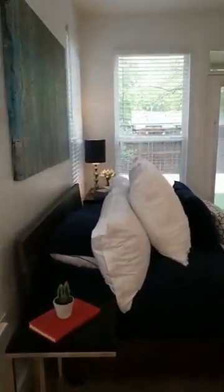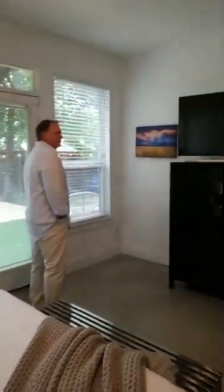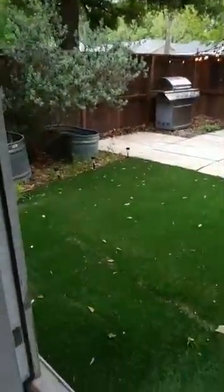Great little condo. It only shares a garage and the kitchen wall. Otherwise, nothing else is shared. We'll go outside real quick and take a quick look at the backyard. Somebody locked the door. I don't know who did. I can't imagine who did that. I don't know. It's helpful though, isn't it? Valerie, it's all you again, buddy.